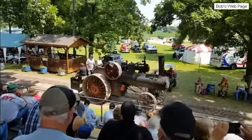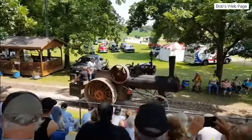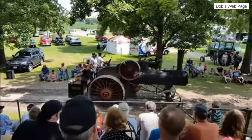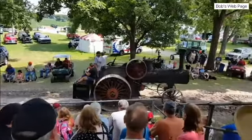We've got a 1926 Gaar-Scott, 18-45, 18 on the axle, 45 on the draw. This is Jay Staley's out of Portland, Illinois.